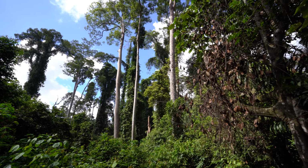Yeah, it's really incredible that you have the rehabilitation center so close to the forest where you have wild orangutans as well. So it's definitely a beautiful and green place, and I can imagine the orangutans are quite happy roaming around among the beautiful trees.